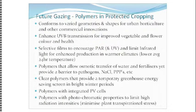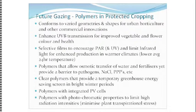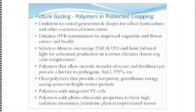We even have special polymers now that through osmotic transfer we can have a barrier. So we can put a polymer on the ground that might in fact have the water source, and with lots of pathogens that may be with that water source, grow the crop on top of that through osmosis. The water would come through, but not the pathogens. Then there are greenhouse energy saving screens and integrated PV cells. We're starting to do that now. So, you know, we've got a large greenhouse space. Let's also turn it into an energy producer at the same time.